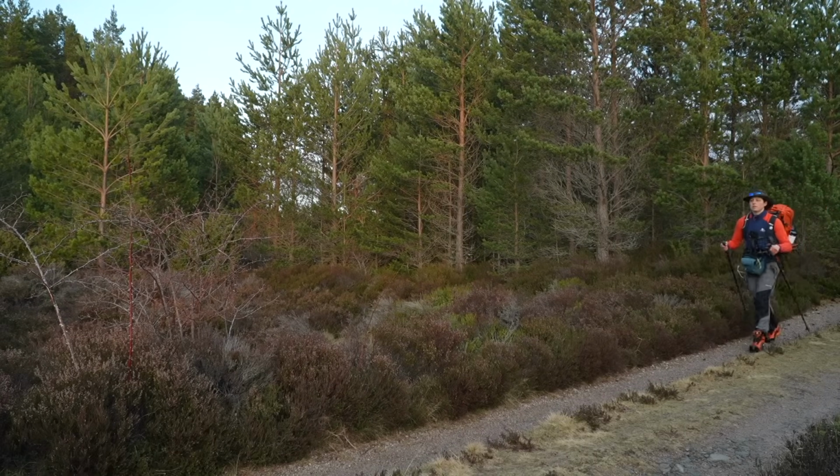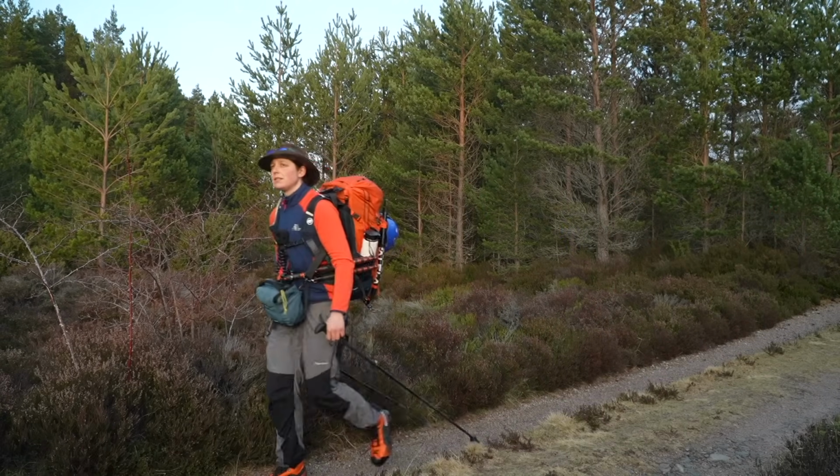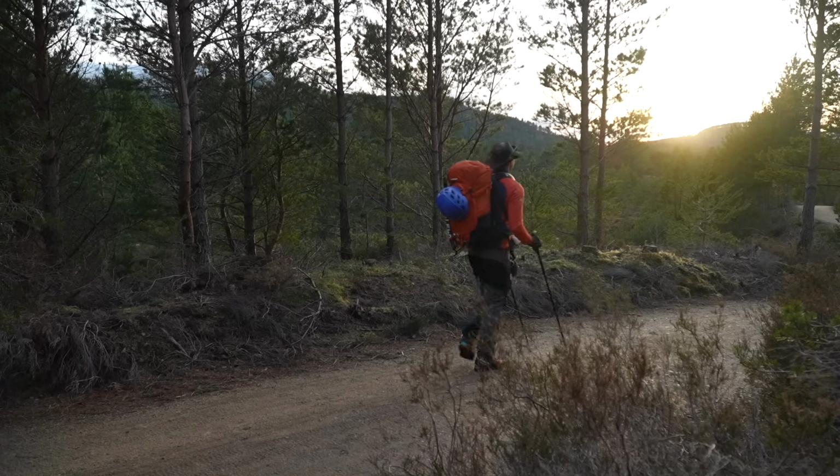I have to say, if this summit is beyond you, but you want to experience the beauty of this area, the track down the glen is second to none, and comes highly recommended.